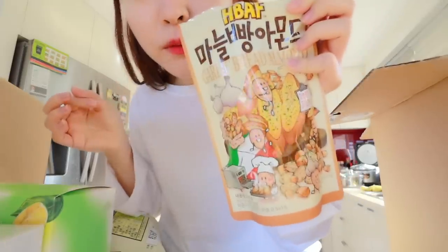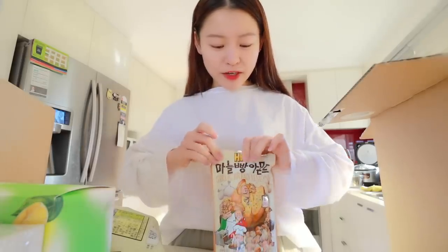It does taste like garlic bread. I'm always so surprised when they can replicate the exact flavor on an item that's not meant to taste like that. I don't know why, but that just blows my mind. Anyway, it tastes really good, guys. I recommend. I'm gonna seal this up before I kill the whole bag.